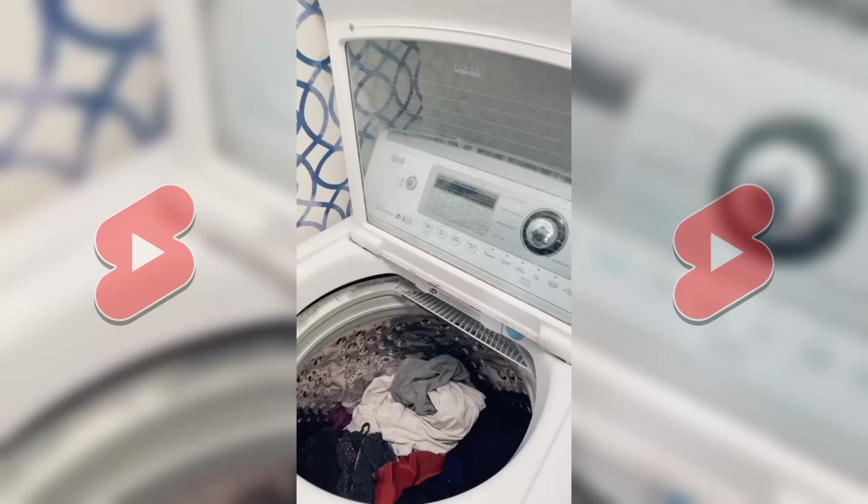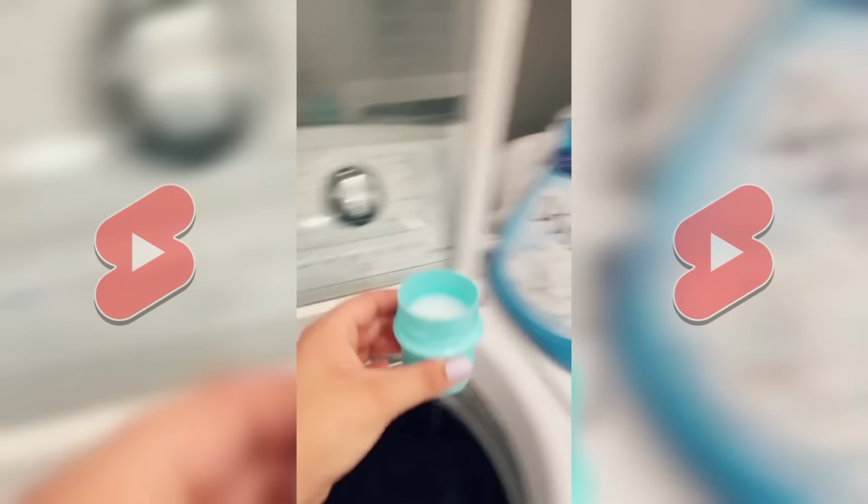Floor's done. Now I have to take out all of this stuff. But first, I'm going to do a load of laundry. I use 1/4 cup of detergent and put it into this little compartment. Next, I use the blue Downy and put it into here. Cheers. I don't even know why I said that.